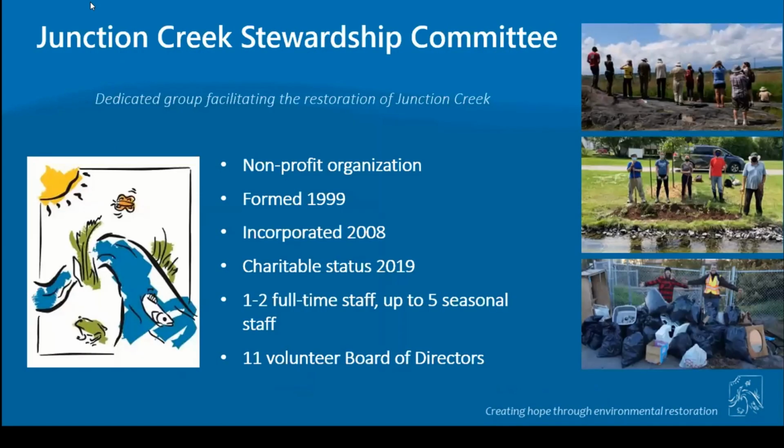Great. So the Junction Creek Stewardship Committee, as everyone's probably well aware, is a nonprofit organization, a small grassroots group that formed in 1999, became incorporated in 2008, and gained charitable status in 2019. We are a small crew of 1 to 2 full-time staff members and up to 5 seasonal staff, and a lovely group of volunteer board of directors, which is usually up to 11. So we have those resources and guidance and expertise from our board.